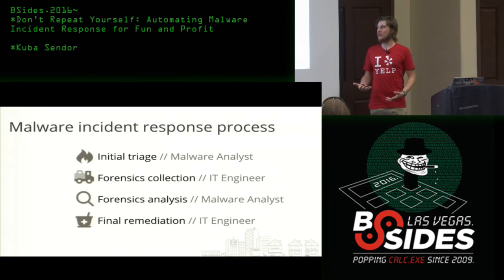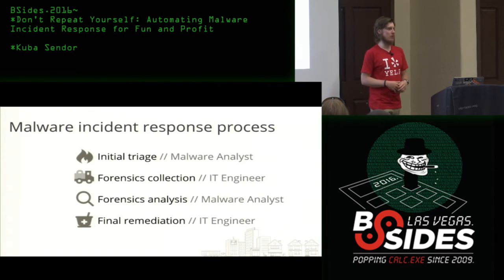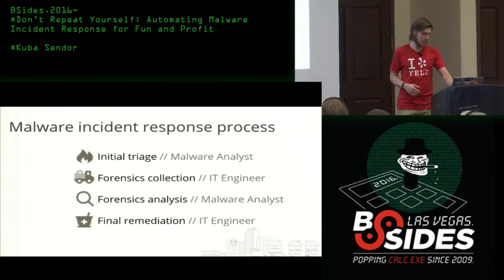But our traditional approach involved, later on after this initial triage, collecting forensics from the machine. I'll tell you about this a bit more in the next slides. This task used to be performed by our help desk ninjas. As I mentioned, they're the best people to do it because they are really living close to the users. They can just go grab someone's machine, take it off the network, run the necessary collection scripts, get the output back, and then the malware analyst can start analyzing the output. So they can assess the risk related to the infection.